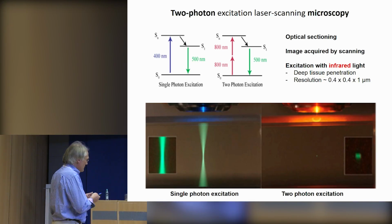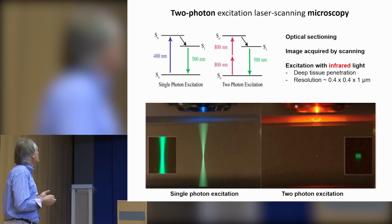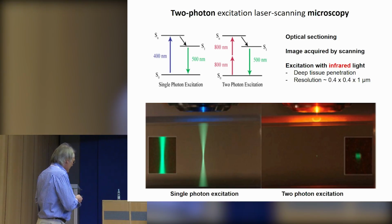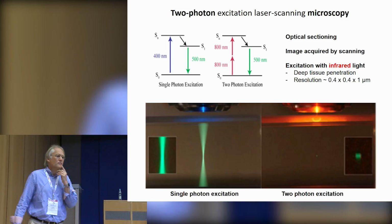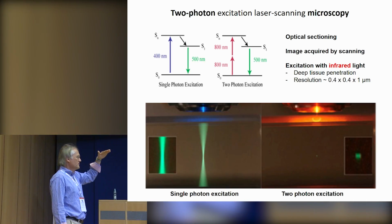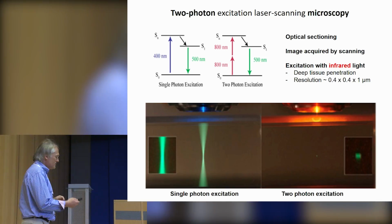All right, so this is the basics, just for those of you who are not so familiar with this microscopy technique. And I'm going to show you here a small movie where we start from the surface of the brain and we just focus in down to 500 micrometers into the brain. And you will see two structures here.